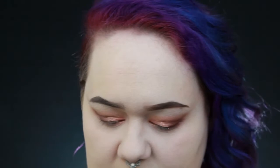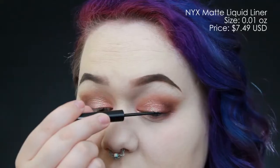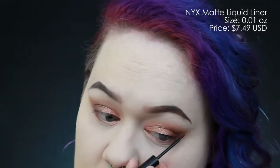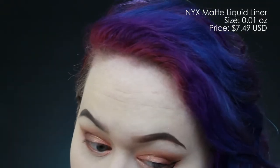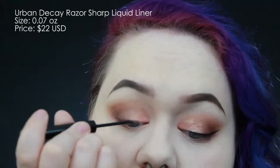Alright, let's move on to eyeliner and mascara, shall we? For the drugstore side, we will be using the NYX Professional Makeup Matte Liquid Liner. For the prestige side, we will be using the Urban Decay Razor Sharp Water Resistant Longwear Liquid Eyeliner.